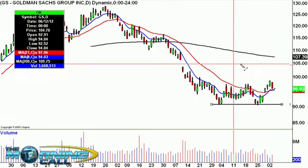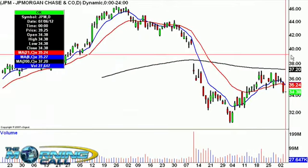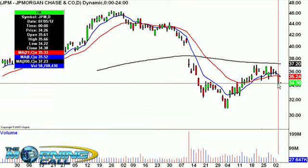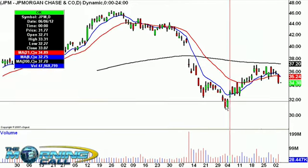So banks to me are not where money flow is. But if the market starts to leg down, the banks are going to be the first ones to go lower. JP Morgan yesterday getting sold off a little bit. So keep an eye on these banks. JP Morgan had a nice bounce off this low.